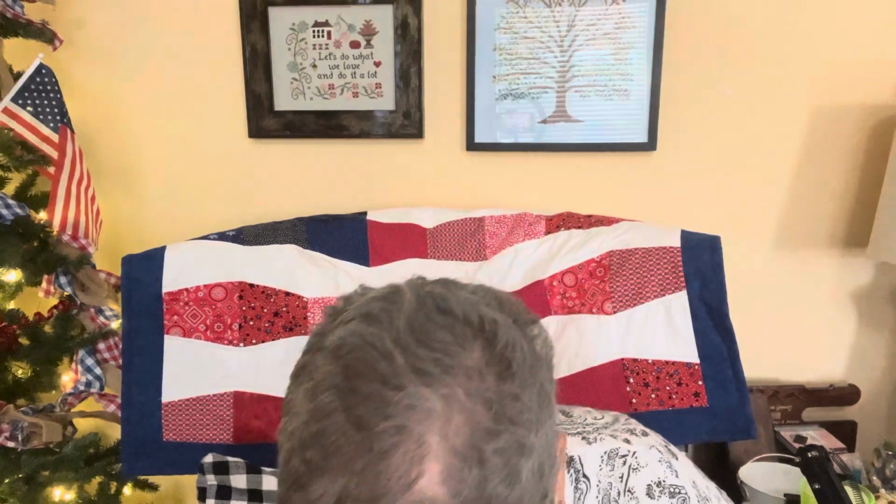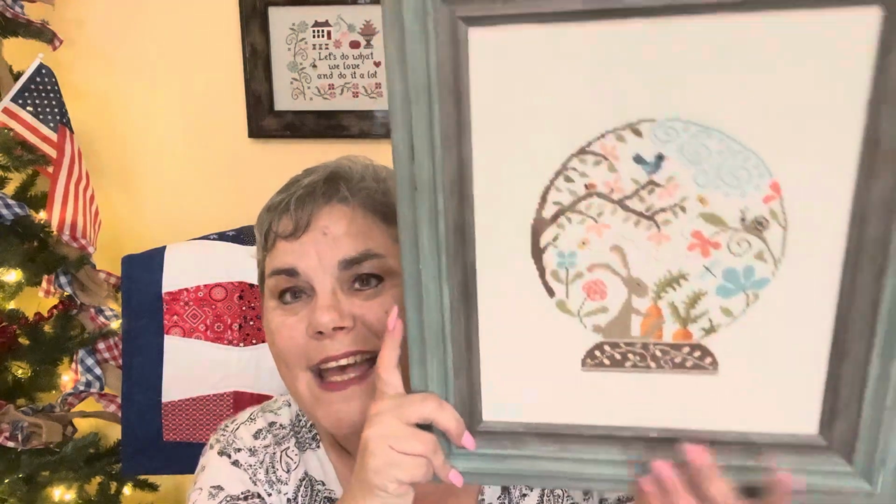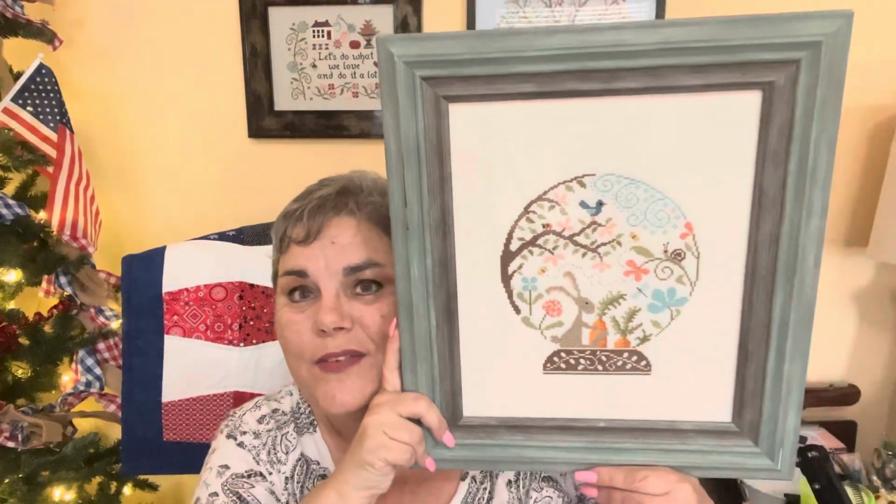All right. So now I have an FFO that I finished last time. This piece was The Rabbit in My Garden by Jarda Purvey. I finished it at StitchCon, and I finally FFO'd it.